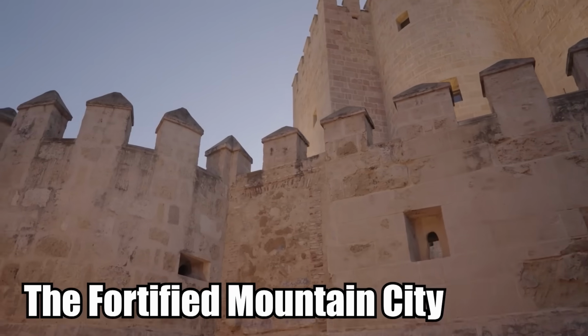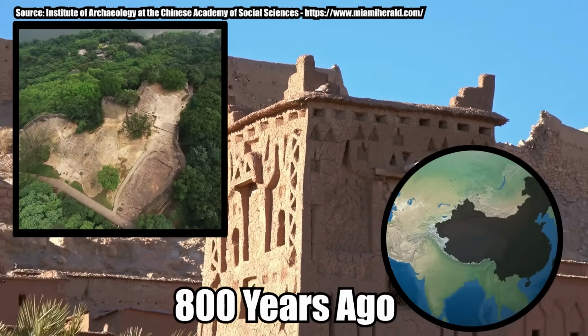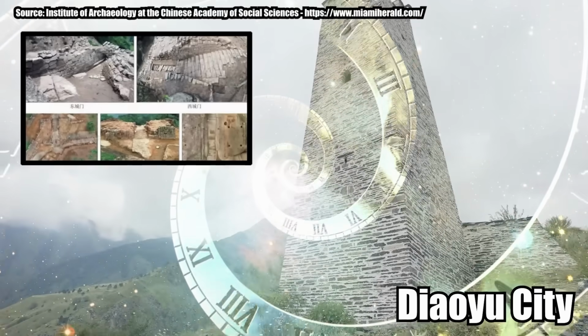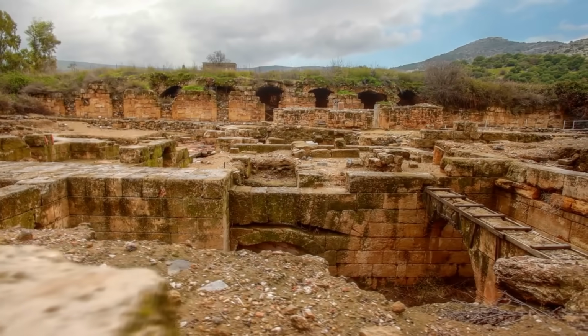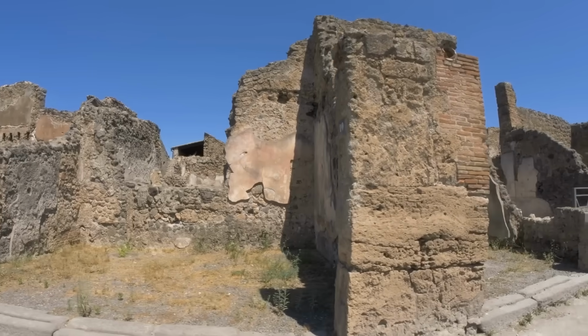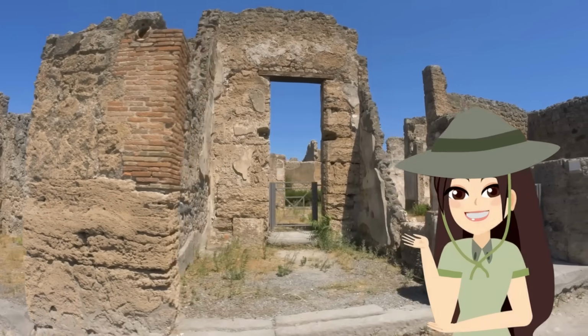Fortified Mountain City. A fortified city that stood proudly 800 years ago is currently crumbling on a Chinese mountaintop. Diaoyu City has been worn down by time, the elements, and multiple invaders. It's a sad shadow of its former self. Still, the ruins are sprawling. Excavations have been going on here for nearly 20 years. Every season, archaeologists uncover more and more of the vast city like a shining stronghold in the sky.